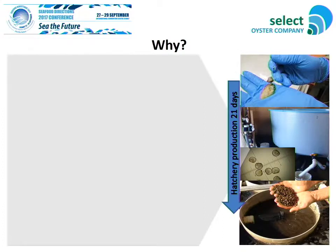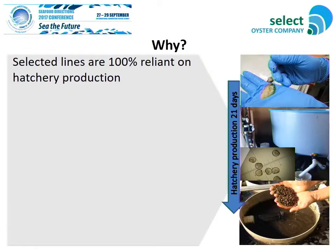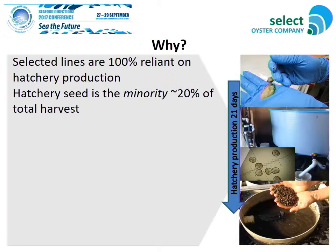So why is production such a problem? The selected lines are 100% reliant on commercial hatcheries. The hatchery seed provides the minority of the total harvest in the state, about 20%. And we think that there are some problems in hatchery production due to technical difficulties. It's still quite, I guess you could say, a new technology, and there aren't a huge amount of hatcheries in the state to supply just yet.